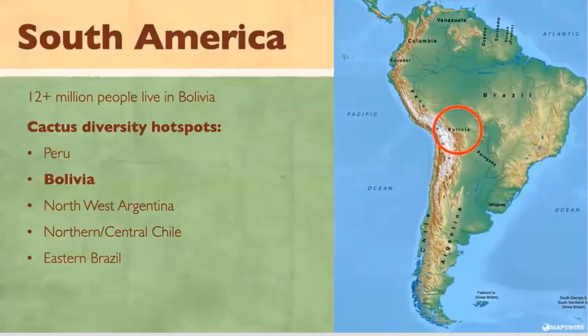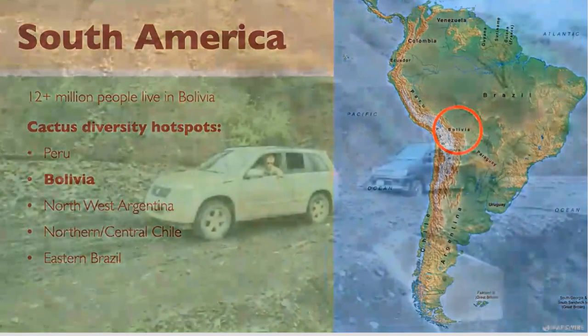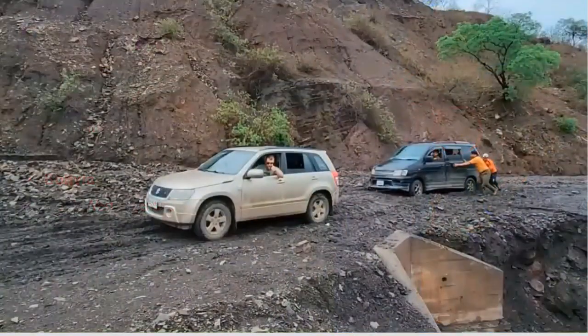So the country of focus is Bolivia. It's a landlocked country in the heart of South America. It used to have access to the ocean, but at the end of the 1800s, Chile took that from them in the War of the Pacific, cutting off their coastal access. It's a country of around 12 million people, so it's not a very big country.